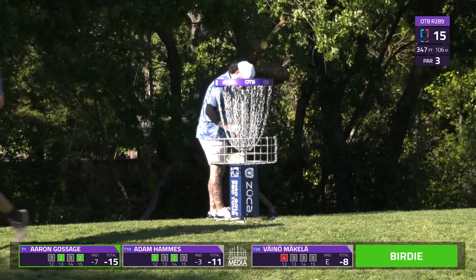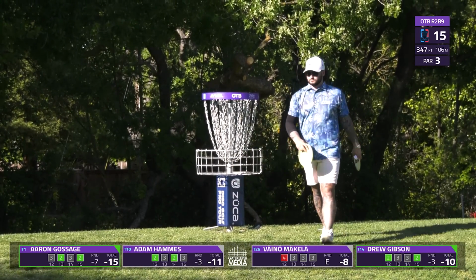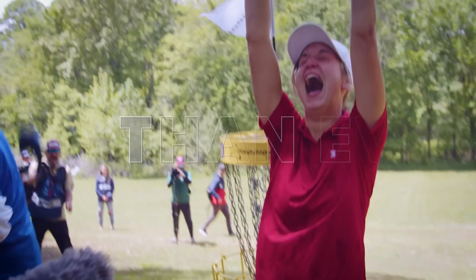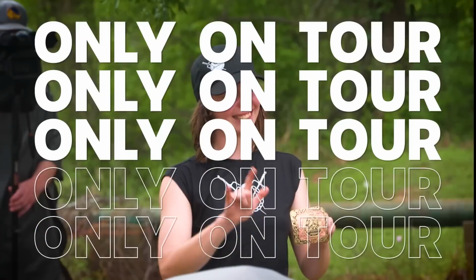Couple of pars, and then Drew Gibson with a very easy birdie, getting him to 3 under on the round. She's done it.